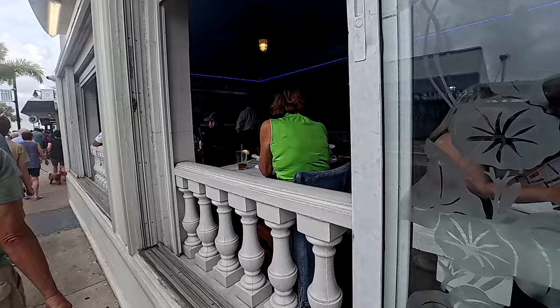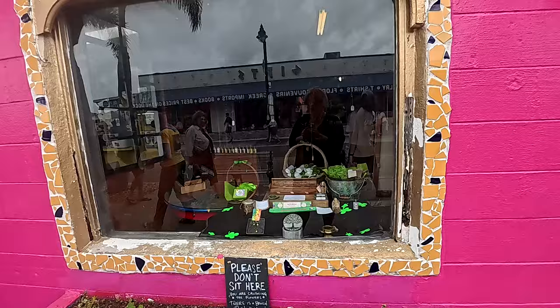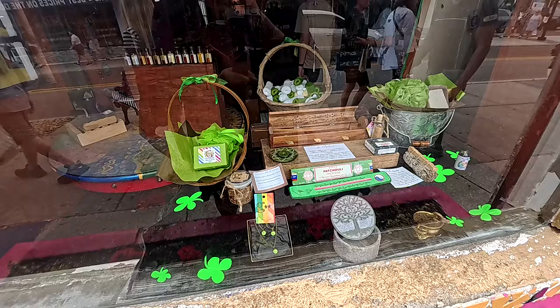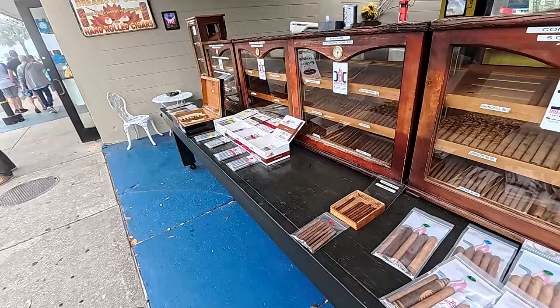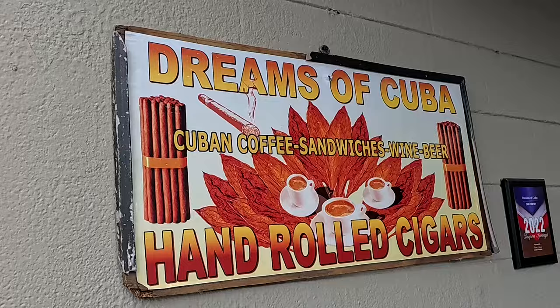They have a handmade soap company. The first shop did handmade soaps as well. It was very pungent. It started to make me cough a little bit. Oh, look it. They have, I guess, homemade cigars here. Rady and Ed, they would love that. I guess not all of them are. And that's Dreams of Cuba.